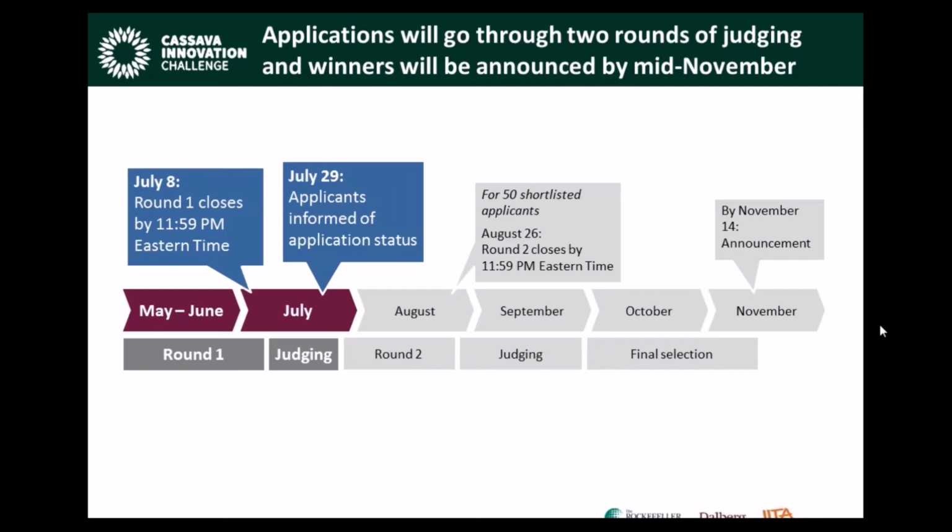In the first phase, you have to be shortlisted in order to move on to the second phase of the application. We're currently in the open phase, which is round 1. As Hunter mentioned, we urge you over the next 3 weeks to submit your application by the deadline. But right now the open phase is open, so please do submit your application.